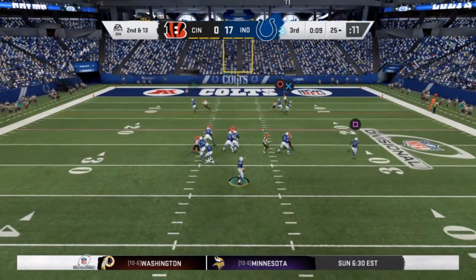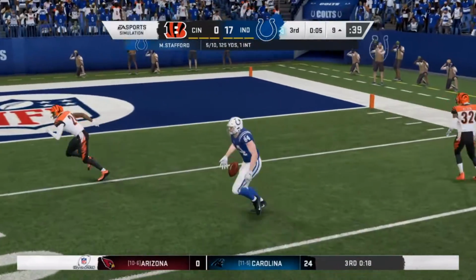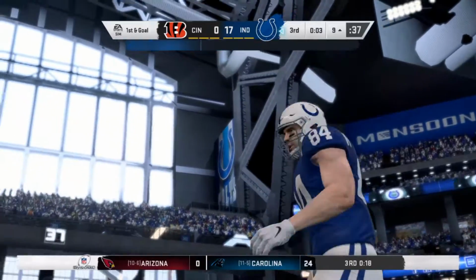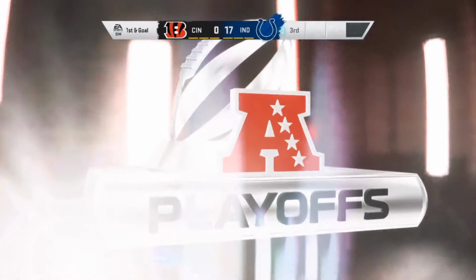Now a play fake, and it's Stafford. Oh, a scrap for the football, and he's going to come down with it. 2 catches now in this divisional round matchup. That one, a first down.